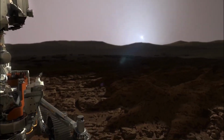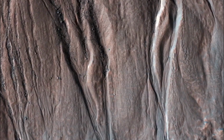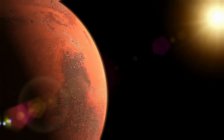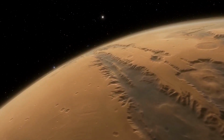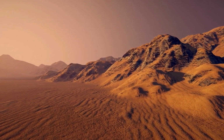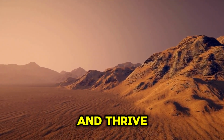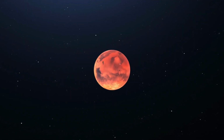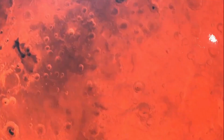As the rover's journey continued, it encountered evidence of ancient shorelines and deltas within Jezero Crater, revealing a landscape shaped by rivers and lakes. These discoveries challenge previous assumptions that Mars's hydrological history was short-lived. Instead, they suggested that water flowed on Mars for a much longer period, potentially providing a stable environment for life to develop and thrive. The layers of sediment captured in these deltas became a time capsule, preserving Mars's geologic and environmental history like a diary written in stone.